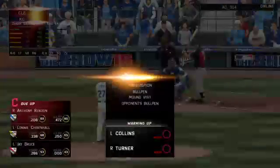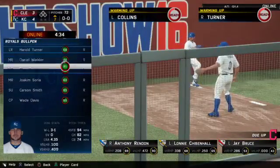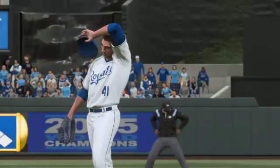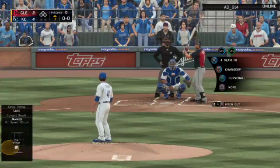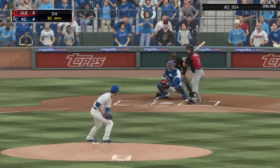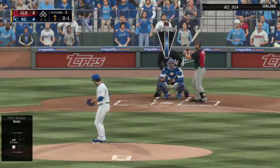Leading off the inning, Anthony Rendon. And they'll need him to get something going here. Well, this has been a great game so far, and they're only down by 1. So getting this leadoff guy on would be huge for them. Tim Collins is on the pitch now as he'll take over to start inning number 7. Starts him out with a changeup for a strike.